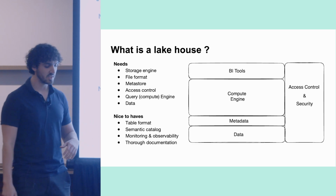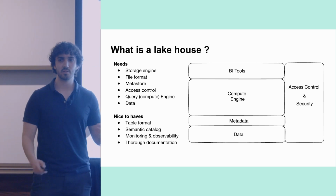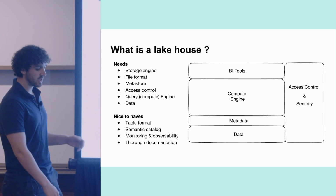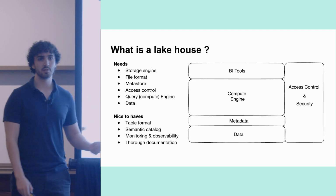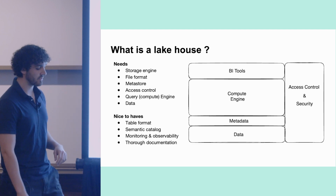that mean something semantically to the analysts, as well as access control top to bottom of the stack so you can control who has access to the data, which shouldn't be overlooked, and a query engine to actually process the queries submitted by the analysts. So this will be your DuckDB, your Trino, your Spark, actually accessing the underlying files.